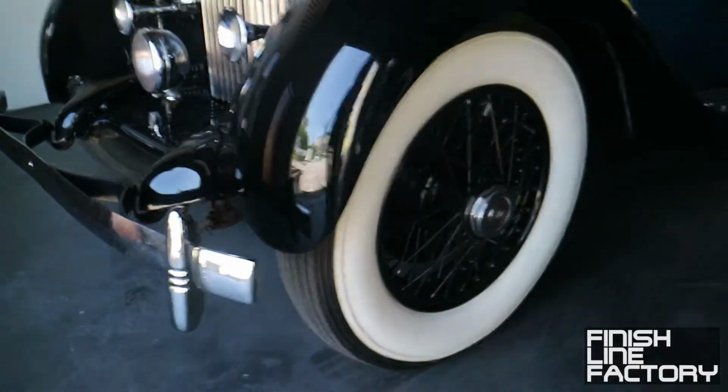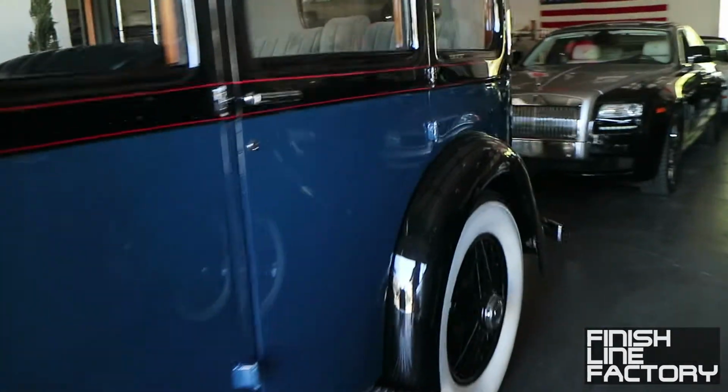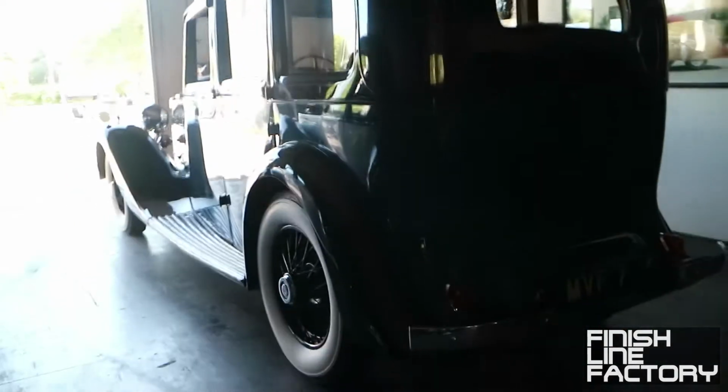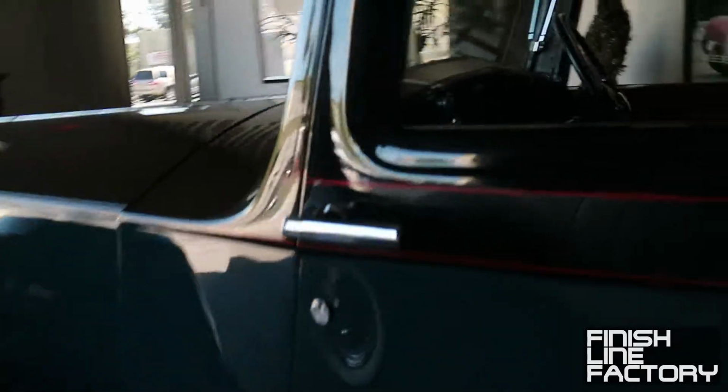The car also features wire wheels with these white wall tires, and one of the most iconic features of any Phantom is just its overall length and width. It's just much bigger than almost any other car on the road. And look at this, the size of the running boards. Another unique feature of this car are the dual suicide doors.